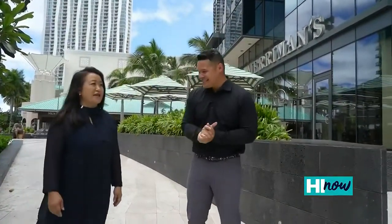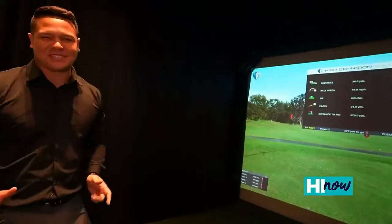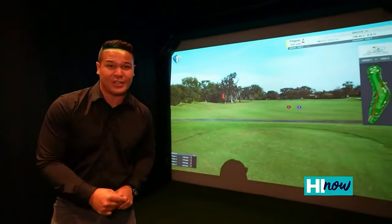So much happening over here in Ward Village, but I'm ready to head inside and check out the amenities. I have an idea for you to get an edge on your golf game. Okay, this room is awesome. This is the golf simulator room here at Anaha, one of many amenities that's included. And for a look at the rest, we're gonna head down the hall and catch up with Sandy.